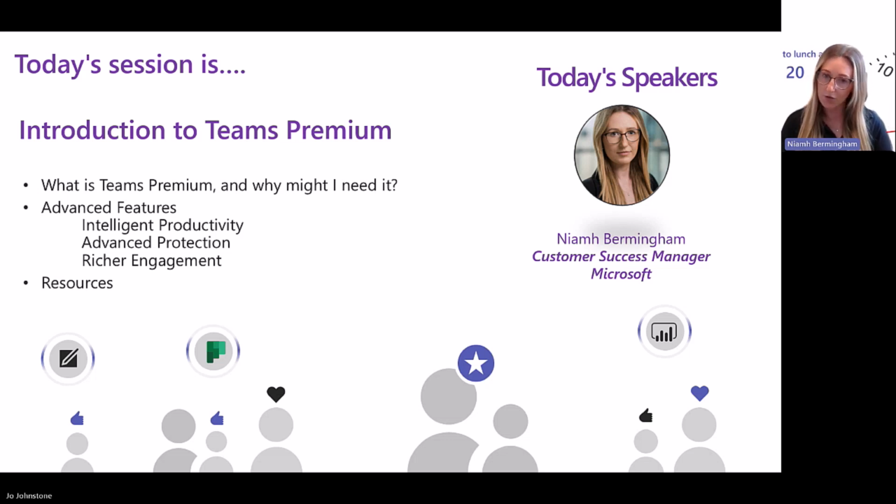Just to be super transparent from the start, this is an additional license and it builds on the capability of Teams as you use and as you know it today. So as we go through, I'll make sure to cover what core Teams has available and then how Teams Premium builds on top of that. But Teams is going to continue to get the investment from our engineering team, and you'll see lots of new enhancements coming to Teams. And there's also going to be lots of new enhancements coming to Teams Premium as well as time moves on too.